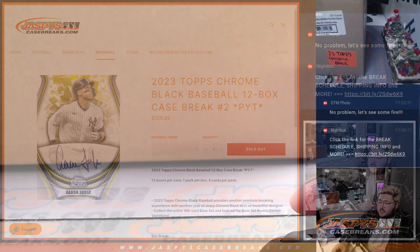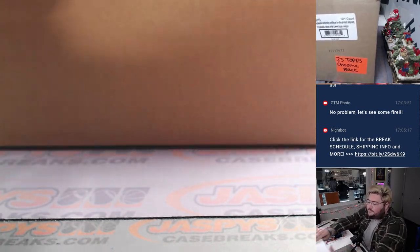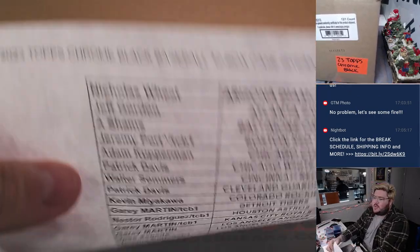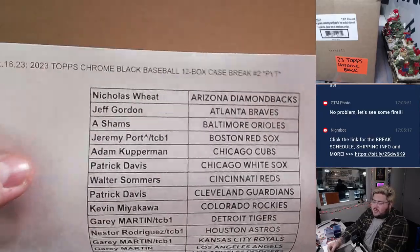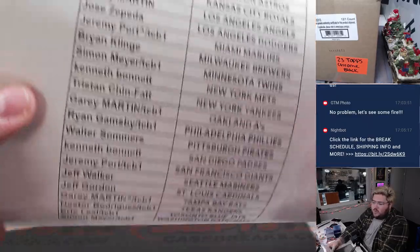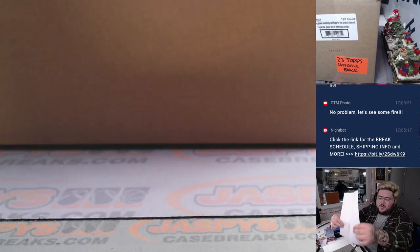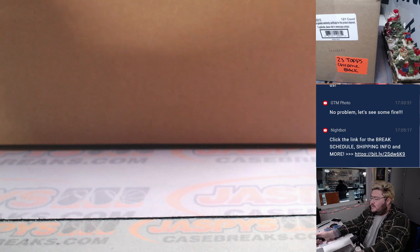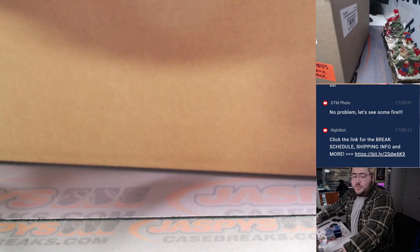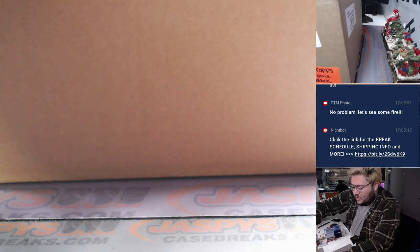We are all good to go. We had to do one team random. You see that TCB1 next to your name means you won that team from the filler. PYT2, Nicholas with the D-backs, all the way down to Simon with the Nats, one of our team random spots. Whether you got into this break from a shut-up spot or from the filler, I appreciate it either way. So thanks again, y'all. Good luck.